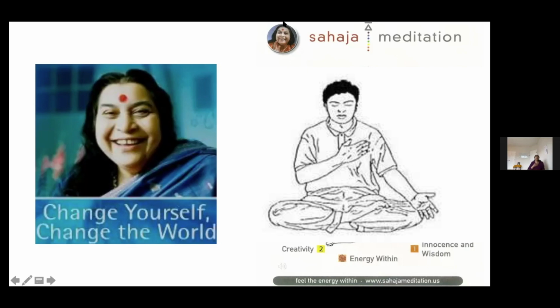Now gently move your attention to the center area of your chest. Place your right hand on the center part of your chest area. Keep your full attention there. Mother, please fill my heart with self-confidence and courage. Mother Kundalini, please balance our heart chakra.